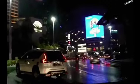You can see there's the Mandarin Oriental Hotel. We are turning left. Now we have entered Jalan Imam Bonjol. Imam Bonjol is the name of an Indonesian hero. And then as we go through, there is the Graha Mandiri building on the right. And this street also has a few very important government offices. And it's pretty quiet, the traffic.